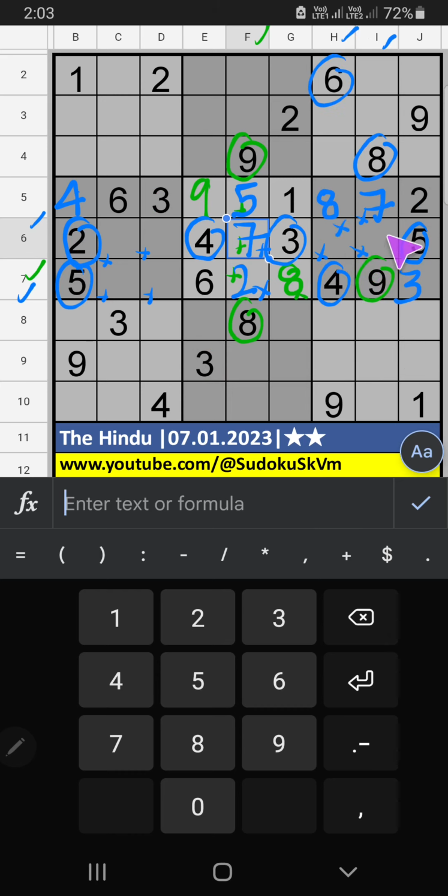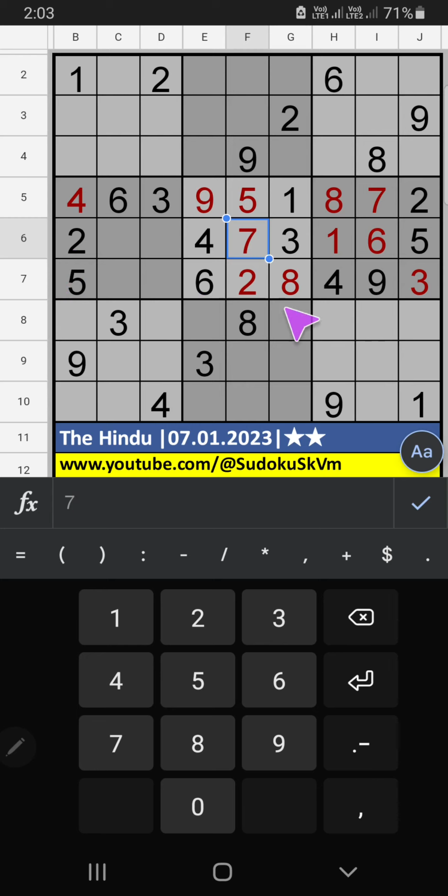7th row, 2 numbers are remaining, 1 and 7. It will come in another 2 cells. We will confirm later. 6th row, 2 numbers are remaining, 8 and 9. It will come in another 2 cells. We will confirm later. Column J, we have 2, 5, 3 and 1. Then 4 can't come in the 2 cells. It will come in another 4 cells. We will confirm later. Then 5th grade, 2 numbers are remaining, 4 and 7. It will come in another 2 cells. We will confirm later.